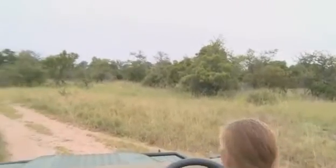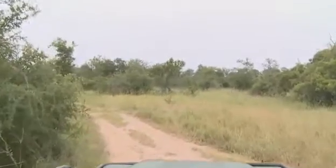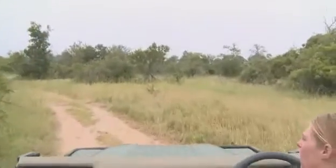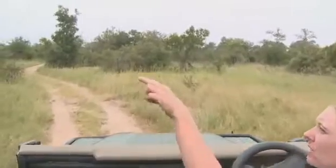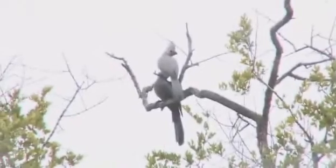Oh, he got something. Looks like a grub or something. Oh, grey lories. Very well, grey lories sitting in the tree. Two of them. I was looking for them all afternoon. Could not find a single one to show people.